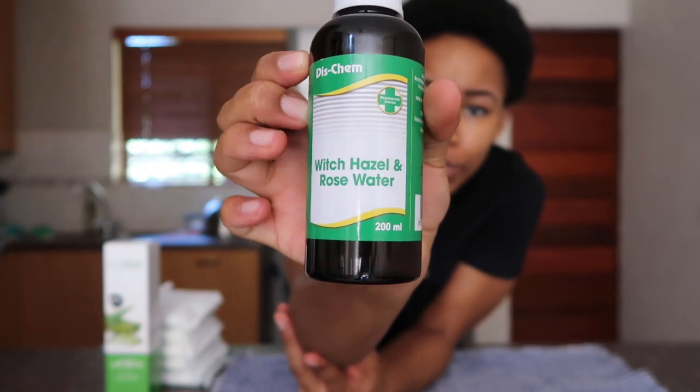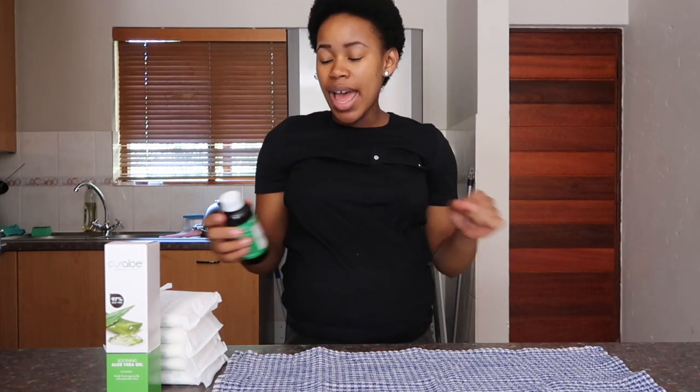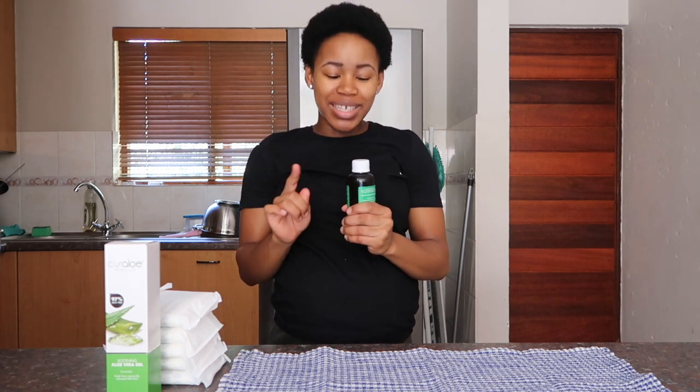And then I'm going to need some witch hazel. The witch hazel I'm using has rose water in it. I chose to get this one just because of the better smell. I had no idea what witch hazel was, but when I opened this and smelled it, I know exactly what witch hazel is. It smells like hospital.